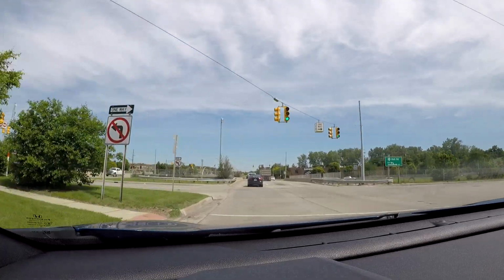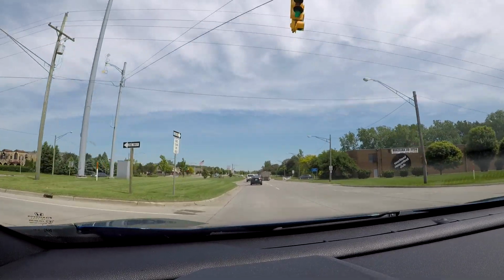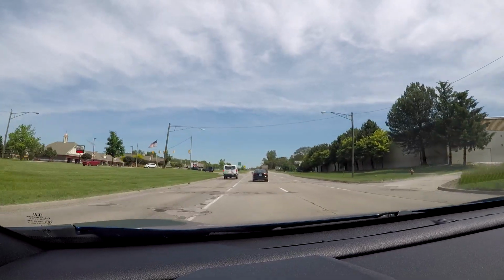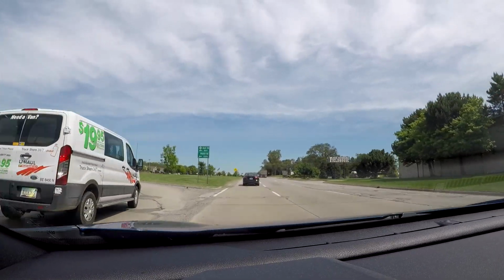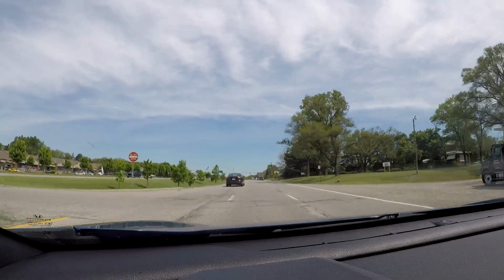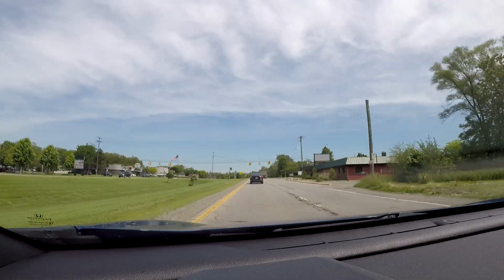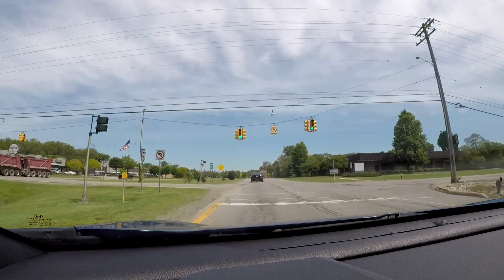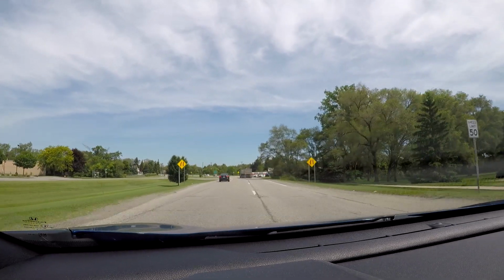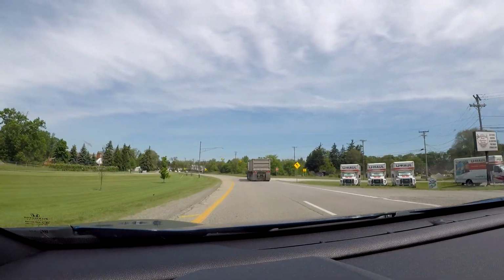Around the spot where the M59 freeway begins, over at the eastern end of it. Okay, and now we are in Shelby Township, just west of Utica. This left lane is going to be ending, so I need to get over. Approaching Auburn Road, and this is the end of Mound Road, or at least the boulevard portion. Mound Road does pick up a little bit further to the north, over by where Shelby Road comes through.